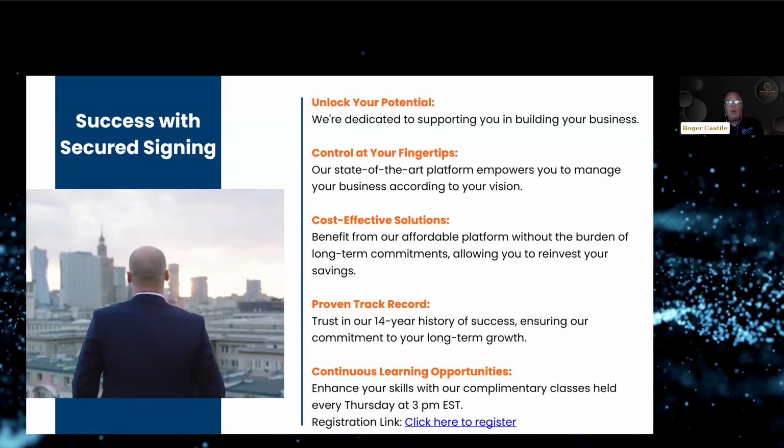We empower you to utilize a platform according to the way you envision it to run, not the way we want you to do it, but the way you need to run and utilize a platform like ours. And with that, we know what the costs are out there. One of the benefits of utilizing a platform like Secured Signing is that it's an affordable platform without a long-term commitment, unless you choose to do so, right?